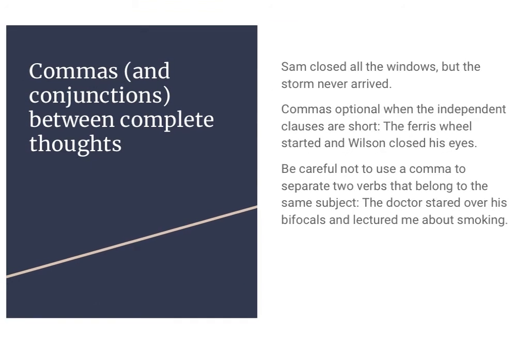Okay, this should not be new information for you. Commas and conjunctions to join complete thoughts. So last week in your digital notebook, you looked at semicolons to do this as well. That's what we're talking about here. You've got your independent clause, comma, and conjunction to combine them. If the two clauses are really short, the comma is considered optional. So just kind of play it by ear, I guess, but I just always use the comma to be safe.